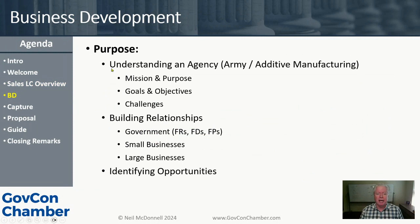And so when I say understanding an agency, I want to break these points down. And today I'm going to use the Army as an example and additive manufacturing, because I got a customer. Actually, I'm sorry, I should put DLA, not Army. I got a customer doing additive manufacturing, and we're talking about going into DLA to pursue that. And so when I look at an agency and I'm trying to understand them, I always say, you want to understand the agency better than they understand themselves.